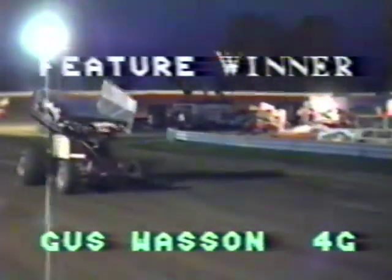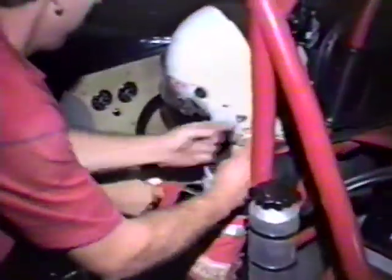Next up will be the mini sprint feature event. We'll get one more close look at Gus Wasson as he picks up another feature win here at Limaland Speedway. Excellent driving. Here's a close look at Gus Wasson as he picks up that feature win and gets the cheers from the crowd.